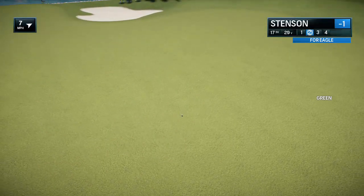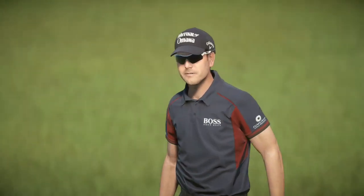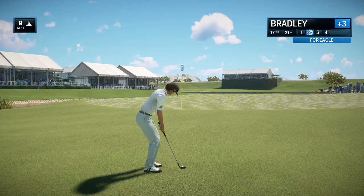I like the old phrase, swing easy when it's breezy. Definitely when you're hitting it into a head breeze. But down breeze, tee it up a little bit, try and ride that wind some more. Second shot now for Keegan Bradley.